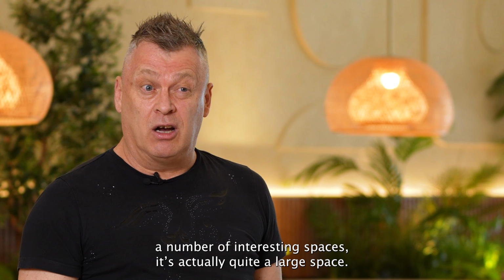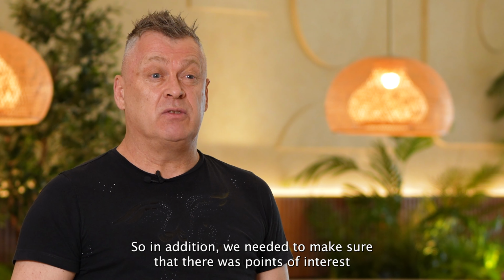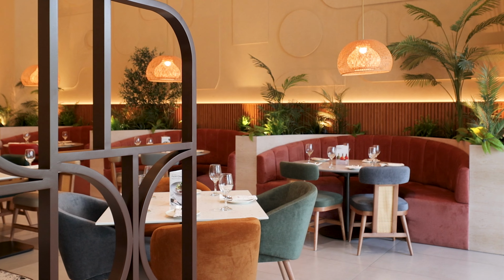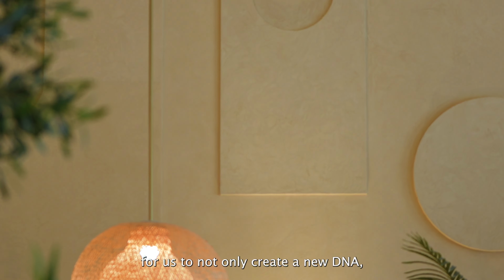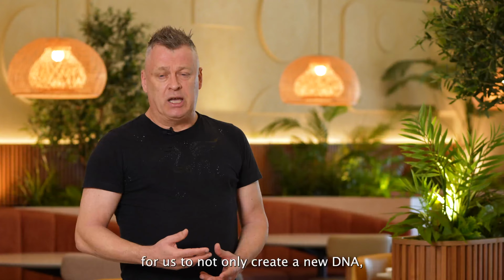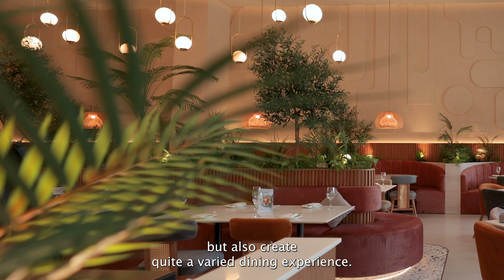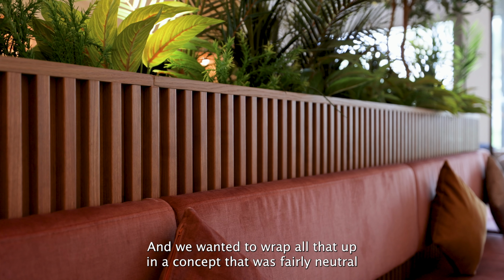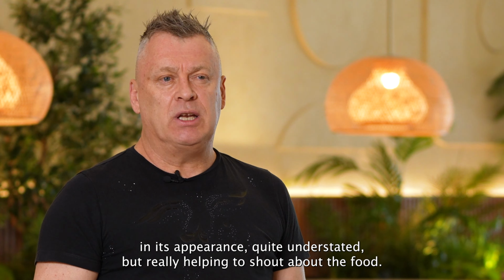It's actually quite a large space. So in addition, we needed to make sure that there was points of interest throughout and it didn't feel like it was a long, big cavern. So it created an opportunity for us to not only create a new DNA, but also create quite a varied dining experience. And we wanted to wrap all that up in a concept that was fairly neutral in its appearance, quite understated, but really helping to shout about the food.